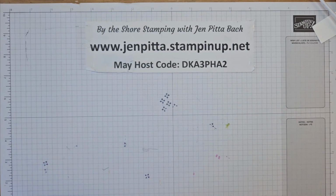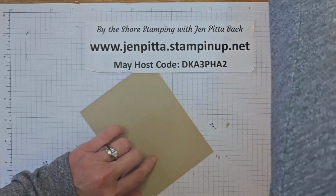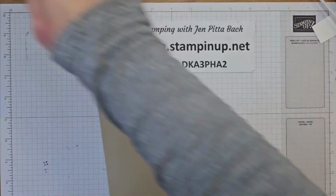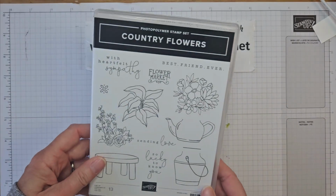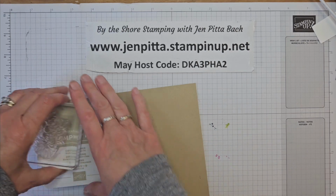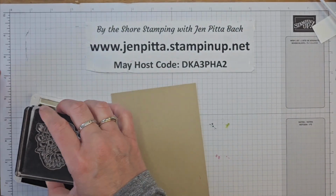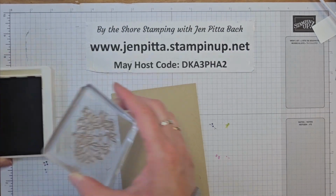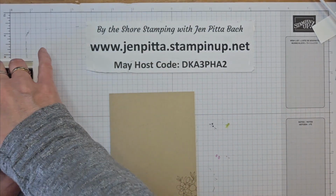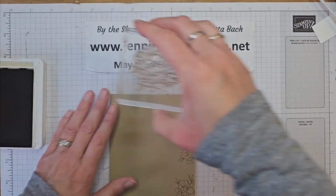All right, so I'm still starting with Crumb Cake, and I'm still going to do what she did in the background there and stamp the flowers. I'm using the Country Flowers stamp set because the paper I'm using is the Wildly Flowering paper, but I do not have the coordinating stamp set for this, but I think this flower one will work perfectly. So I'm just going to stamp this along the edge.